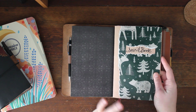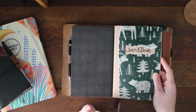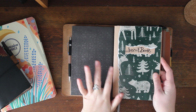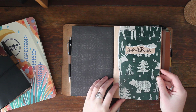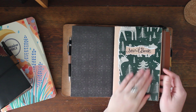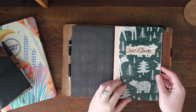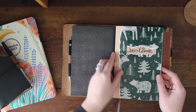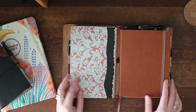So in this spirit book, or spiritual journal, I write down tarot spreads, I write down notes about different things I'm learning about, a lot of different research and how it relates to spiritual development, and general journaling and things that I'm dealing with and how I feel like my progress is going with certain goals. So it's kind of like a reflections journal. And this is just a normal piece of paper that I put some wrapping paper on and some scrapbook paper, a little label there, and some extra scrapbook paper on the back.